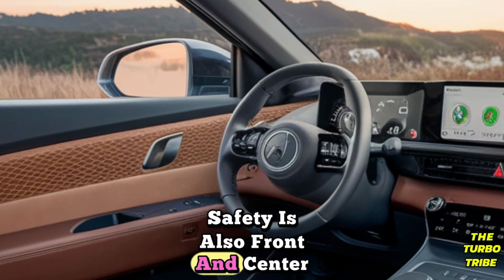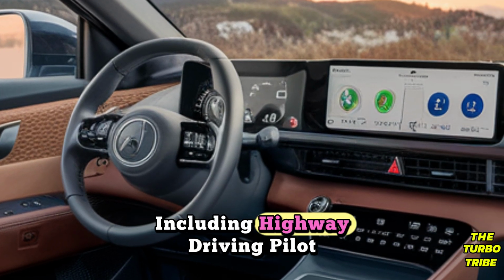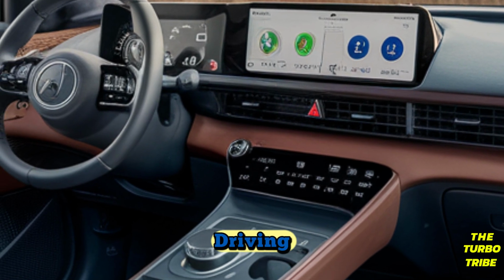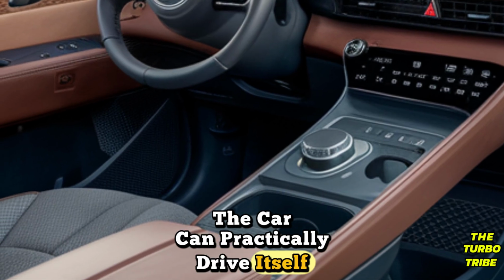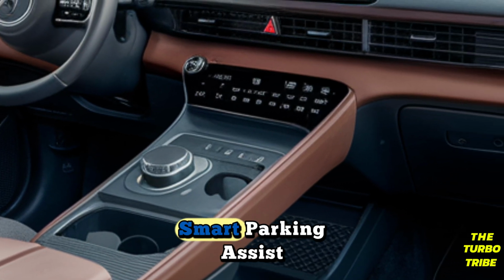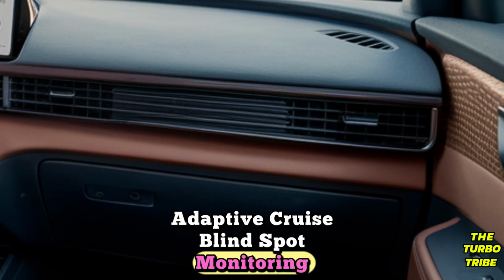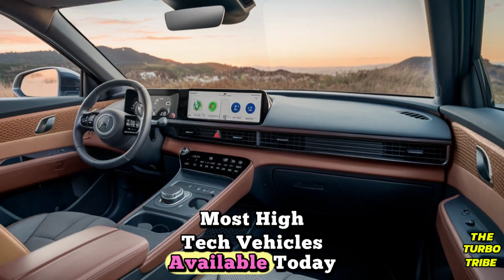Safety is also front and center with a suite of driver assistance features, including Highway Driving Pilot, Hyundai's take on Level 3 autonomous driving, meaning in certain conditions, the car can practically drive itself. Add to that features like Remote Smart Parking Assist, Adaptive Cruise, Blind Spot Monitoring, and you're sitting in one of the safest, most high-tech vehicles available today.